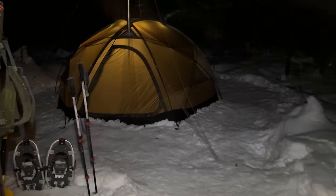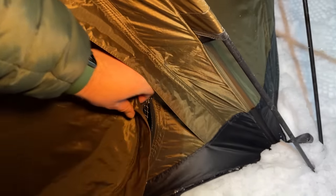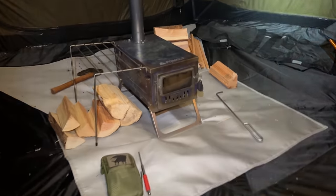All right, you guys, it's getting late. I got to get back into the tent, get ready for bed. All right, back to the tent. Hopefully the fire's still going. We got to make our bed now. I think it's getting late. It's about 9 o'clock, so it's bedtime, guys. It's bedtime.